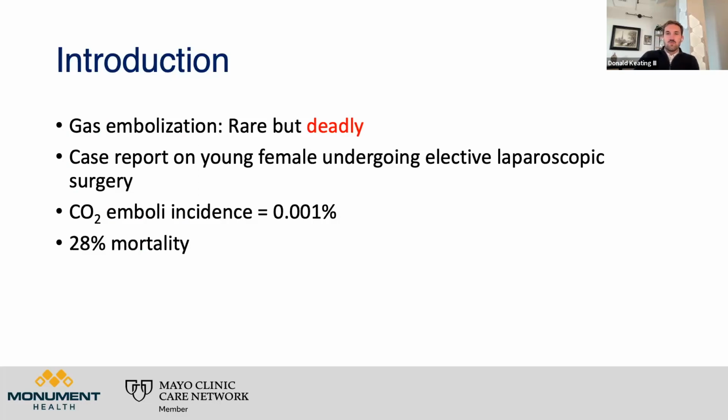So just a brief introduction. When we're talking about gas embolization, this is something that's extremely rare, but holds a lot of potential for mortality. It's classically seen in decompression sickness when nitrogen gas precipitates out of the blood due to rapid ascent by a diver. In my first and second years of medical school, this was really the only gas embolus that I was really familiar with. However, as I've gone into my clerkship years, I've learned that gas embolus may also occur during laparoscopic surgeries when CO2 is pumped into the abdomen.